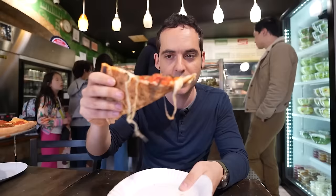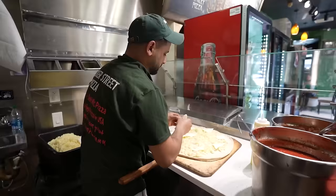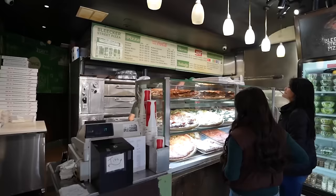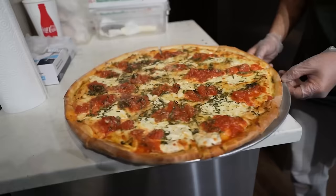Holds up really well. Nice undercarriage. A lot of sauce, a lot of cheese, very saucy. If you're into a saucy slice, you are gonna fall in love with the Nona Maria. Everybody behind me is ordering a Nona Maria. This is by far what they're most known for.